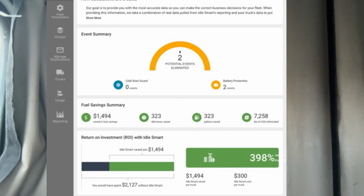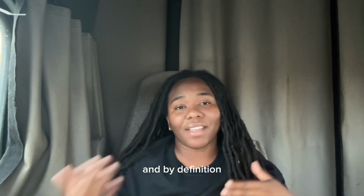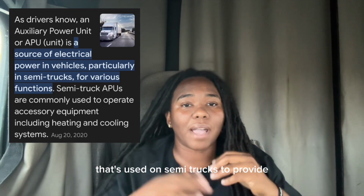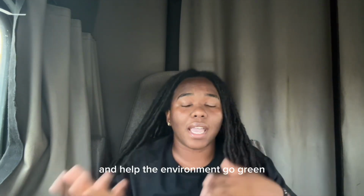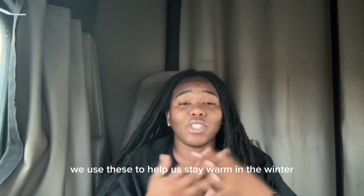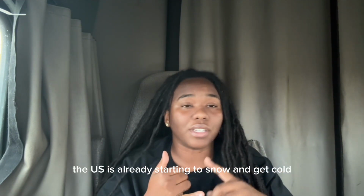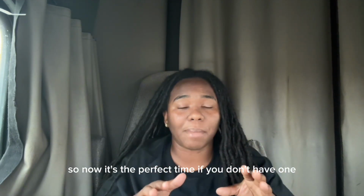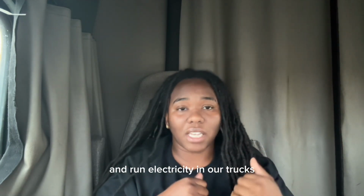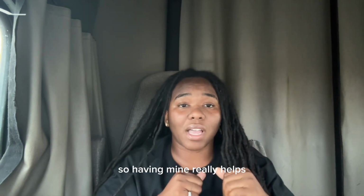Some of you may have already heard of an APU, and by definition, it's an auxiliary power unit that's used on semi-trucks to provide power by consuming less fuel and help the environment go green. Me and my trucker friends, we use these to help us stay warm in the winter, which around the US is already starting to snow and get cold, so now it's the perfect time if you don't have one. And we use it to stay cool in the summer and run electricity in our trucks. And I'm really big on cooking in my truck, so having mine really helps.